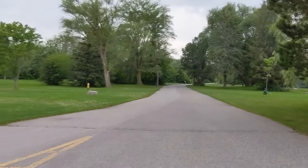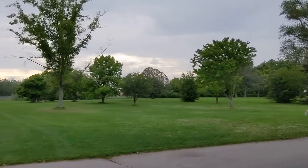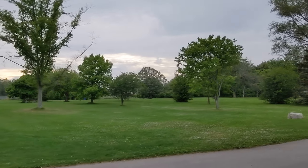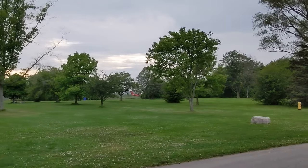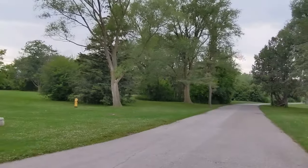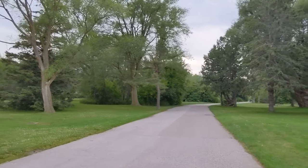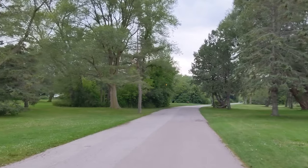And we'll just continue here. And on the left you can see some planes at the Porter Airport, and I'm going to go close just a little bit later, and we'll have a better view of the planes. So let's take a look at that later.